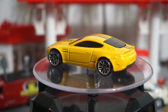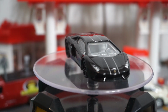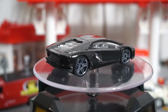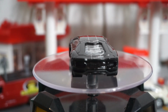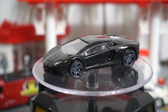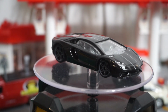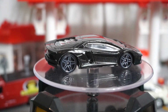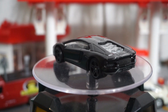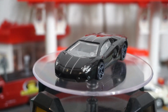Alright, and let's go check out that Lamborghini. Here we have the Lamborghini Aventador from the Lamborghini series. I believe this is one of 8 pieces that go to that set. And let me check the card. Yep, there is 8. Part of the set is the Countach, which we have in red. It comes with the Lamborghini Sesto Elemento, the Estoque, if I said that right, Murcielago, the Reventon Roadster, the Urus, and the Reventon.